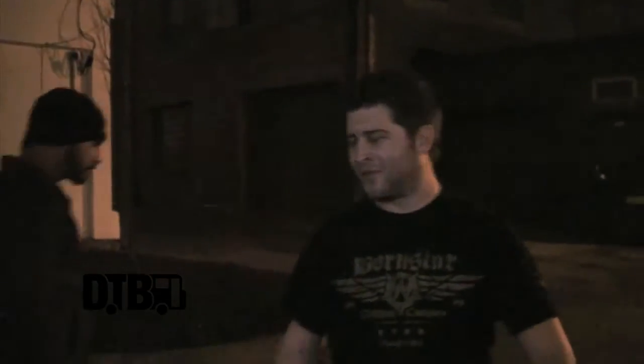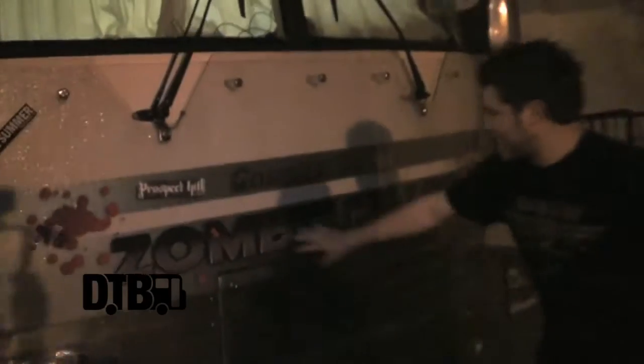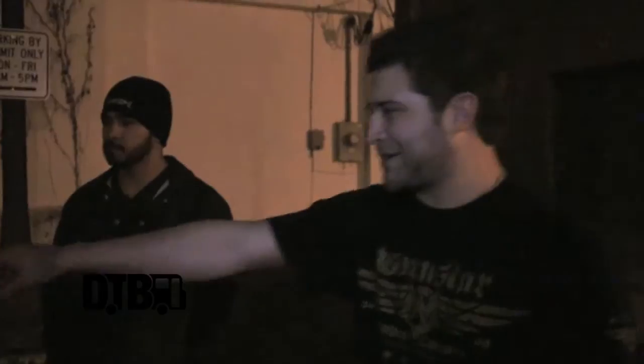Going on? Got the digital summer tour bus. Before we go inside, let's check out the outside. When we started this tour, we got this bus and we had a nickname for it. It's called the Zombie Killer. Got the decal and everything. Blood spatter. So this is notorious on the road. Actually, when we started the tour, the radio station in Lafayette, Louisiana, flagged us down because they recognized the Zombie Killer logo.